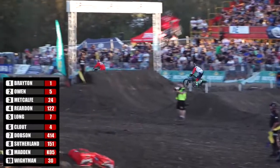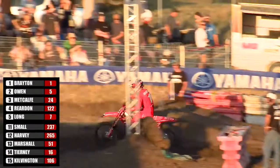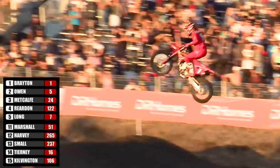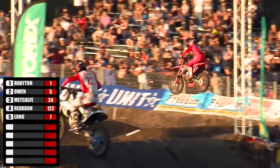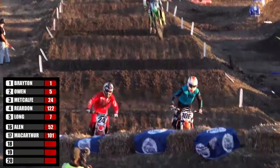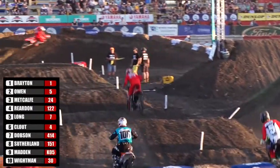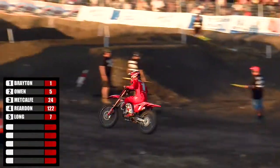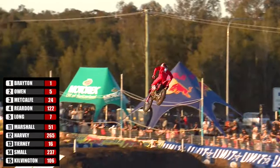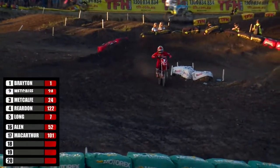That's a 1-2 for the Penrite Oils Honda team. Brett Metcalfe in 2nd place. Good pass there on Jace Owen, I should say. There is your race leader, the number 1 Penrite Oil Honda machine of Justin Brayton. We expected him to do this. A little bit of lap traffic coming into play now. Metcalfe running a completely different line, using that outside and going triple on, triple off, and avoiding that on-off section altogether.